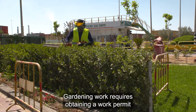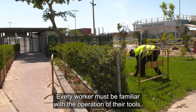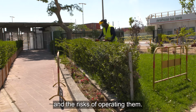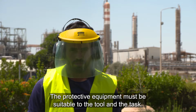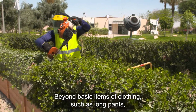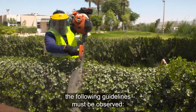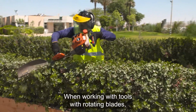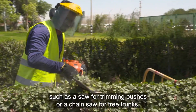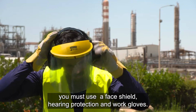Gardening work requires obtaining a work permit, unless otherwise determined by the plant. Every worker must be familiar with the operation of their tools and the risk of operating them. Personal protective equipment. The protective equipment must be suitable to the tool and the task. Beyond basic items of clothing, such as long pants, S3 safety shoes, and an escape mask, the following guidelines must be observed. When working with tools with rotating blades, such as a saw for trimming bushes or a chainsaw for tree trunks, you must use a face shield, hearing protection, and work gloves.